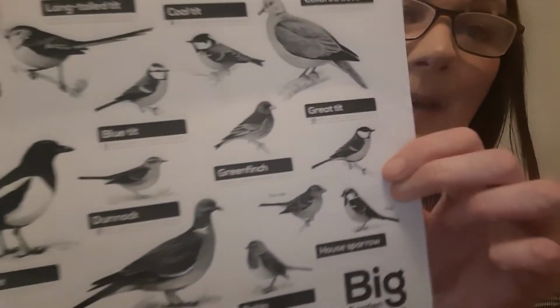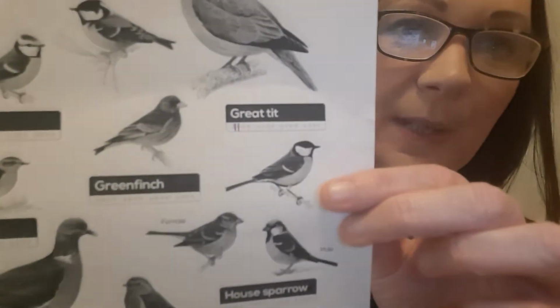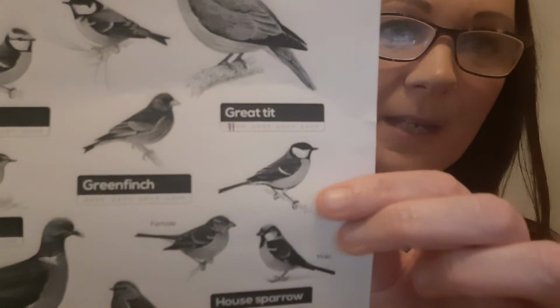And we saw a pair. And whenever you see a pair of a bird, that's really good news, isn't it? Because then we hope that they will nest and that there'll be baby great tits. So yeah, we saw a pair of great tits. And what else did we see?